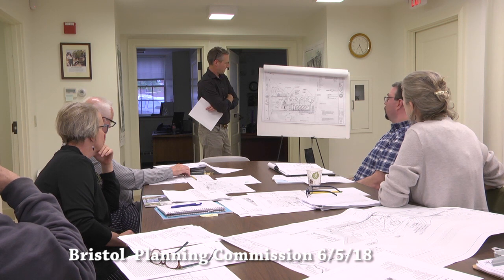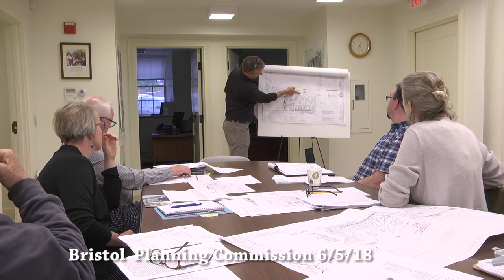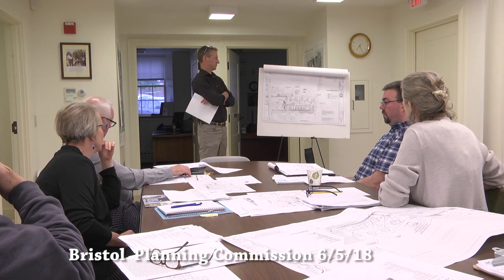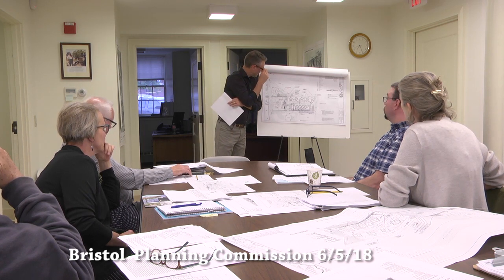Alan, point to where the elevation starts to go down. See where these lines get really thick, right at the property line? It starts to drop off very quickly. Okay, so it's all gravel underneath? Yeah, so a lot of the rain is going to drain.